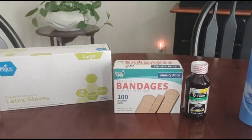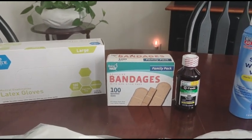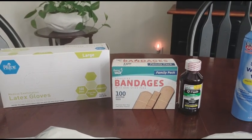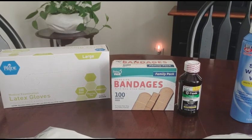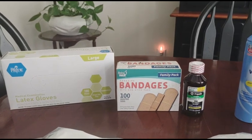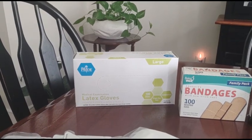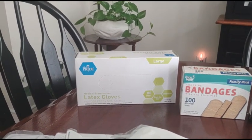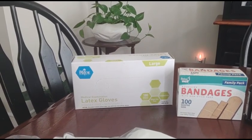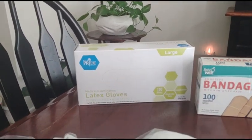In the back, you see a box of bandages. Get lots and lots of bandages, different size bandages. You can get them pretty much anywhere, the box stores, or you can buy them in bulk online, and also Carolina Readiness Supply. Latex gloves. That's a box of 100. We have several boxes of these for use for numerous reasons. These are the powder-free type. So again, latex gloves.